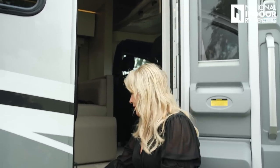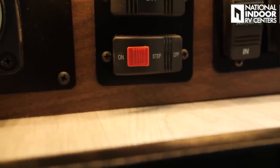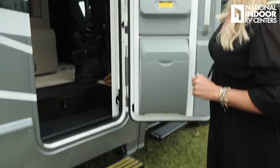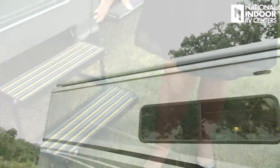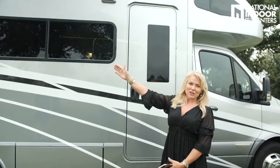So right down here inside the door, there's a button that has a little red button on it. You wanna go ahead and turn them off. Now, when I come out of the coach and shut the door, the steps are gonna stay extended. So you'll notice the great Carefree awning that runs along the side of the coach here.